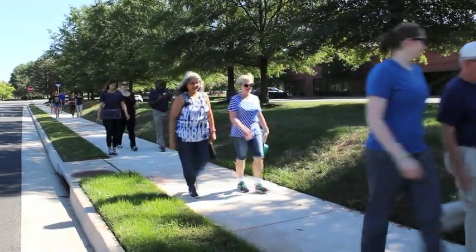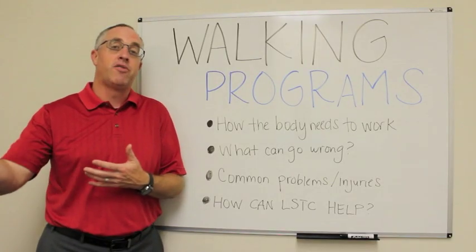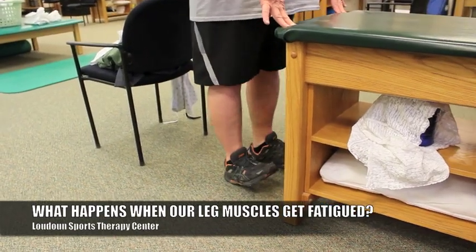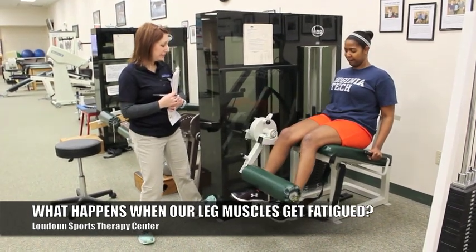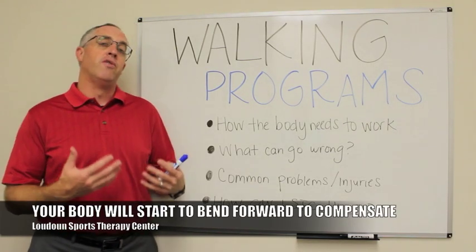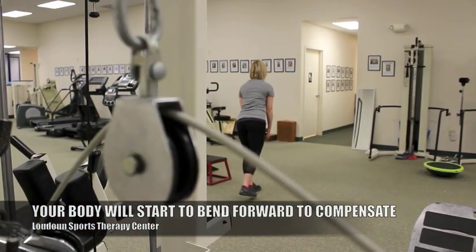As we walk, our leg muscles tend to get tired and fatigued. Now, in some of us that could happen after walking 20 feet. In others of us it could be after walking 20 minutes, and in others it could be after walking an hour or two. But nonetheless, when your leg muscles start to fatigue, mostly your hip muscles, your outer hip muscles and your back hip muscles, your glutes and your abductors, your body's going to start to bend forward just the slightest little bit. So if you've ever been walking for a period of time and you notice that you're starting to lean forward, that's a sign that those hip muscles are starting to get tired, they're fatigued.